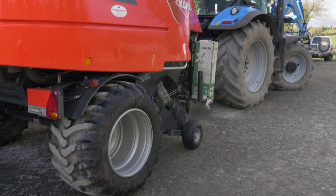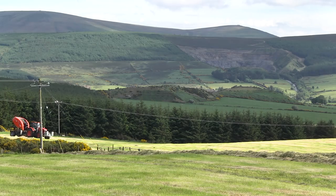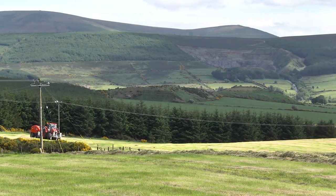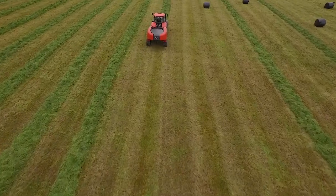Maybe not everybody knows this, but the Kuhn iBio Plus IntelliWrap baler was actually his own baler that he dragged around Ireland. So, Pete, first and foremost, the question I have for you is, that was your baler. How did you feel about taking it with you on the challenge? Did it annoy you or no problems? No problem whatsoever. Once it was for charity, I had no problem.